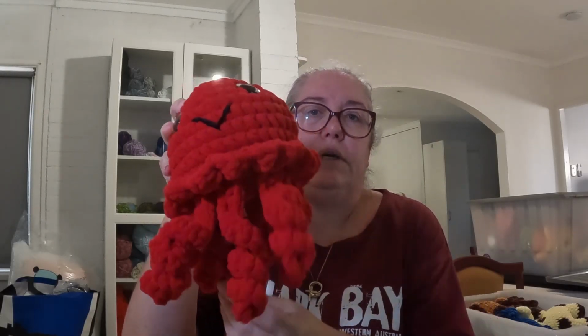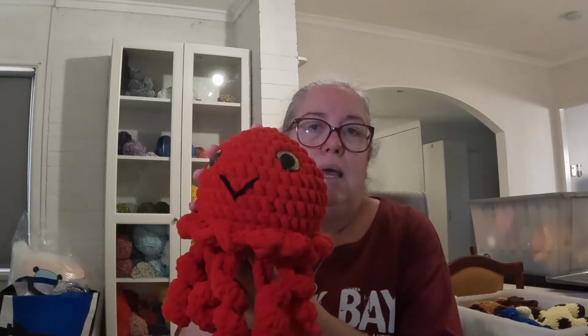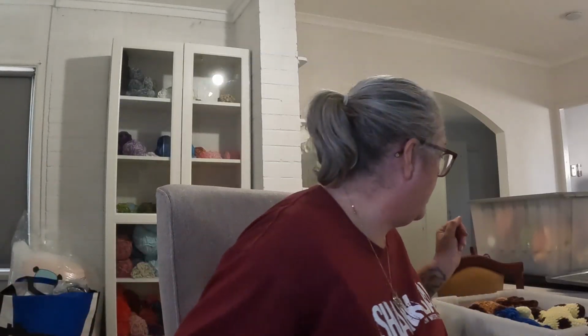Now this pattern, oh, it's got fluff all over him. Jellyfish. I think this was a free pattern as well on Instagram. Let me see. Jellyfish. Yes, by Brightside Crochets. To be honest, jellyfish do not sell for me at all. I've had this one for ages. I've got $15 on it because of the size, but I think I'll reduce it to $10. They just do not sell. Oh, I'm gonna have to go down there.